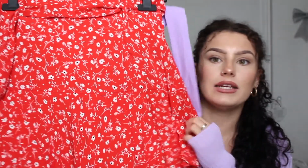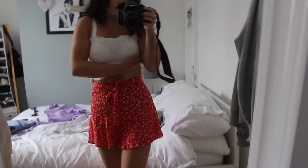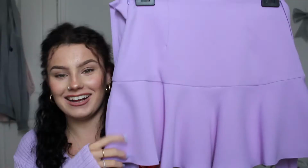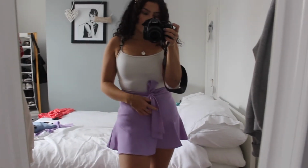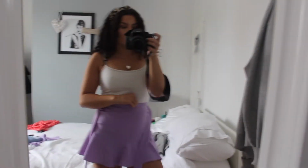From Zara, I got this little red and white skort with a tie around the waist, and I also got this lilac skort, as you can tell I love lilac again, with a tie around the waist. This one is a much thicker material, kind of more dressy. This one is very thin, floaty, perfect for summer. This one was $19.99, and I want to say this one was $15.99 because it wasn't the same price, it was cheaper. And they do have loads of colours.